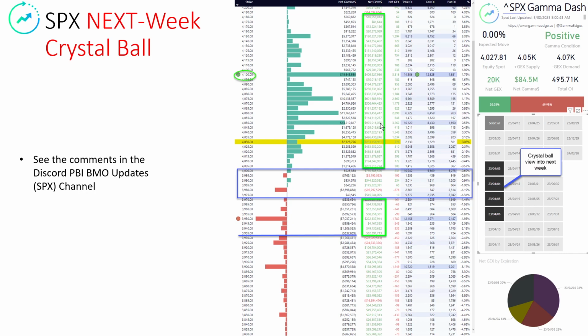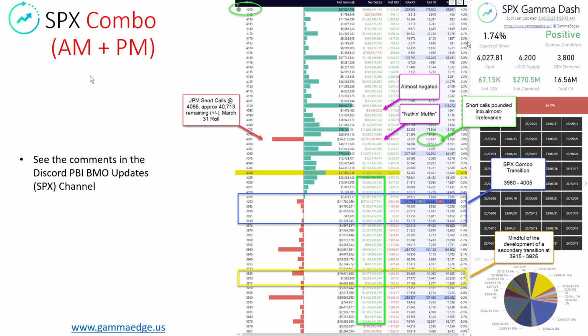They will be in place until they're not. And that's an important statement. I want everyone to make sure that you're internalizing that. Taking a look at the combo, which is both the AM settled and the PM settled complex, a couple things worth noting.